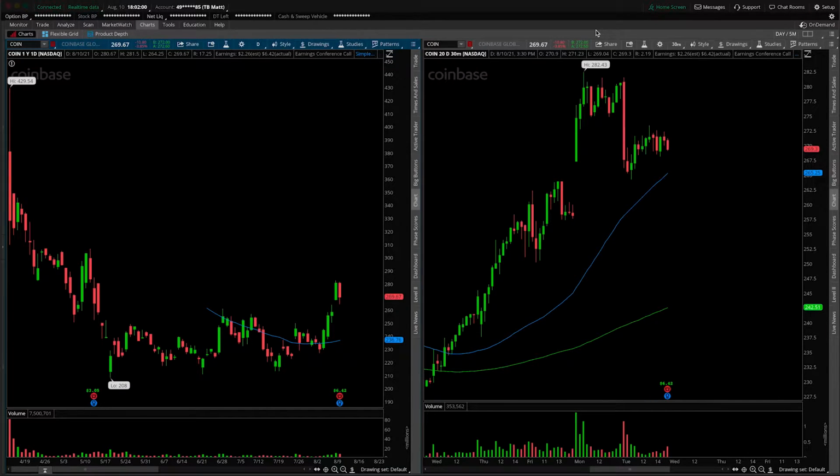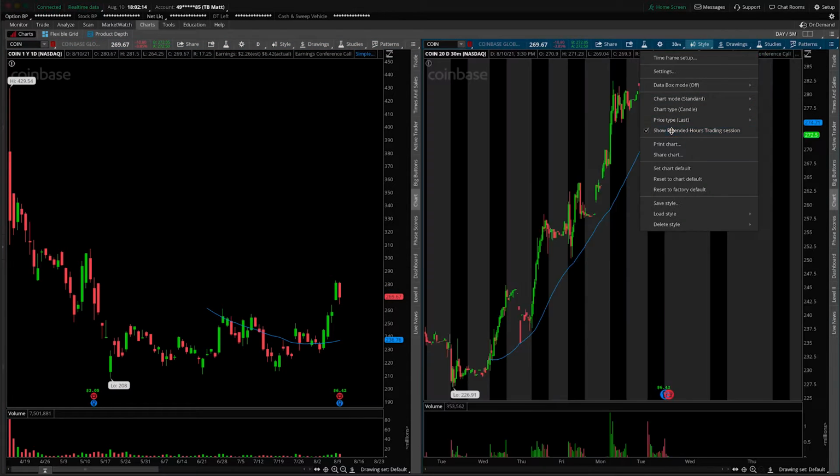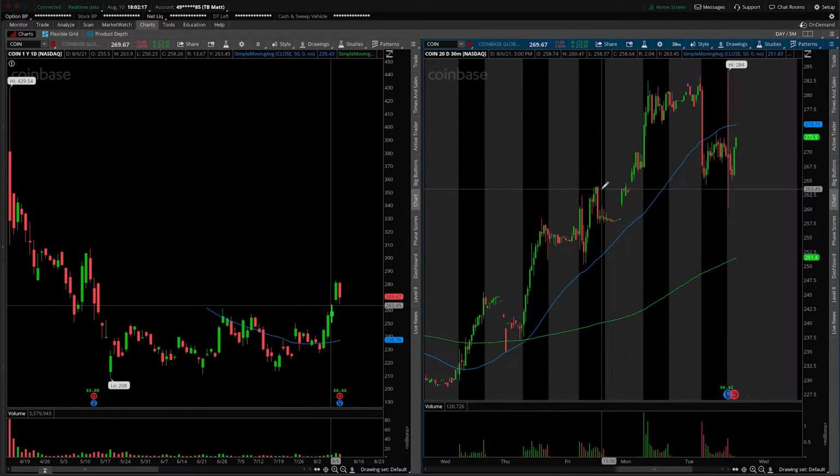Of course, this is the crypto broker, so it's going to be tied closely to crypto prices. Be aware of that market as well. On the left-hand side, we're looking at the daily time frame, and on the right-hand side, the 30-minute intraday time frame. This one did just announce earnings after the close today, so let's flip on our extended hours session and just see what's going on as of right now.